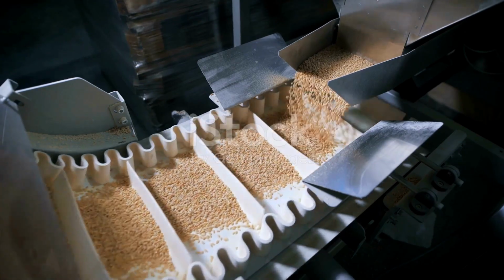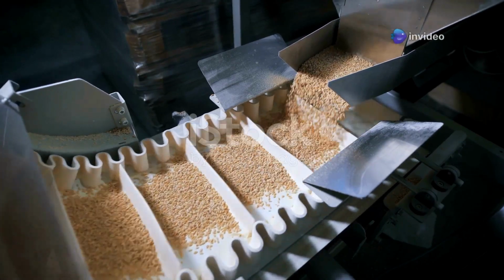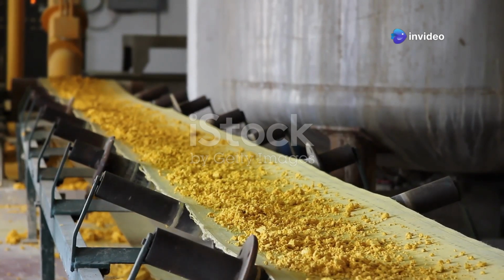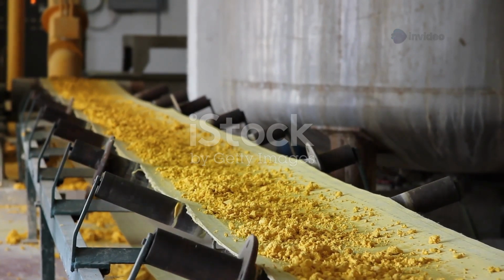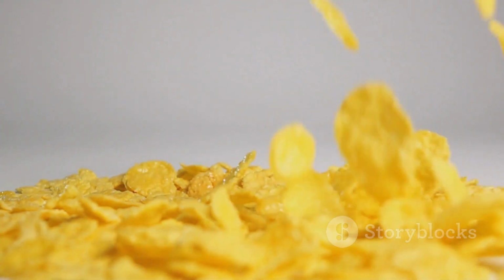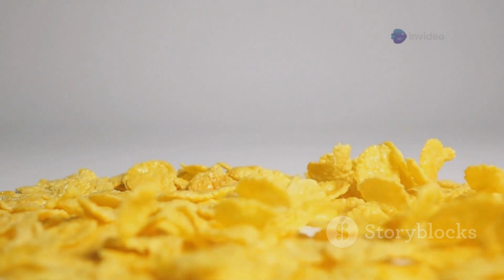Section 7. Golden and crisp. Toasting, fortifying, and final checks. Those freshly pressed flakes are not quite ready for your breakfast bowl. They need a bit more work to achieve that perfect crunch and flavor. They are pale and still a bit soft. At this stage, they lack the texture and taste that make cornflakes so enjoyable.